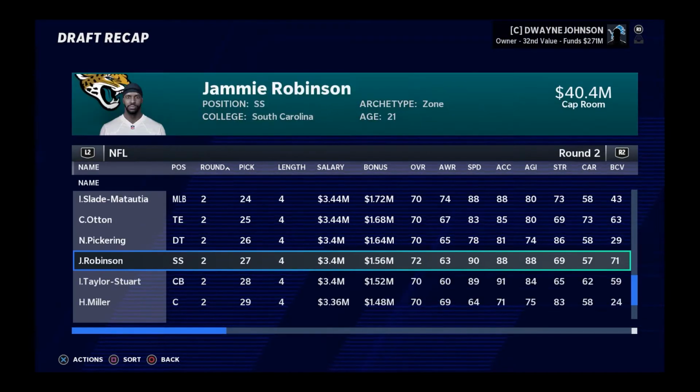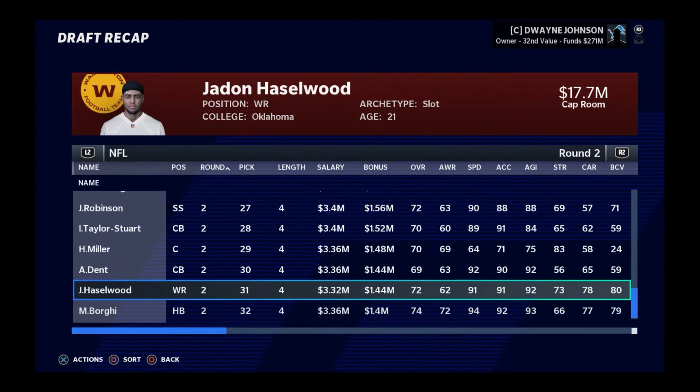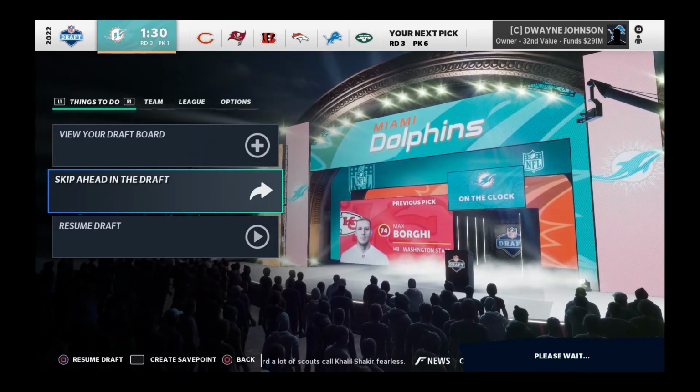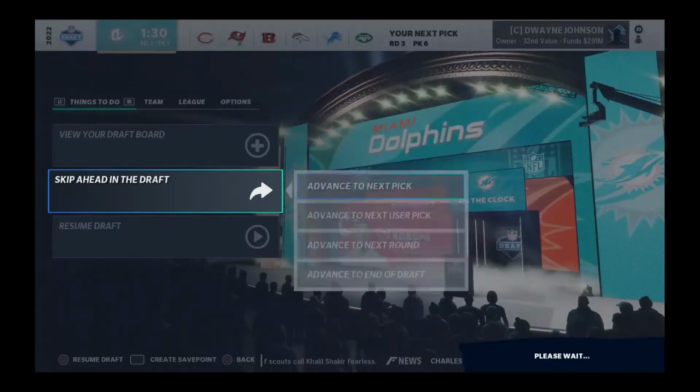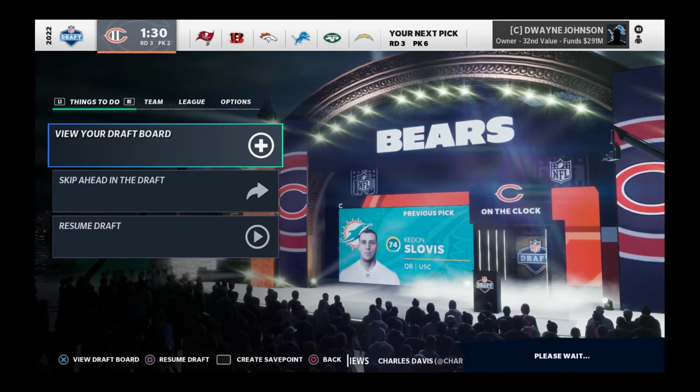But now we're going to move to the third round. It won't be as long as the second round. I think I only have about 6 picks to highlight. But with the 65th pick in the 2022 NFL Draft, Miami Dolphins select Kedon Slovis, quarterback out of USC.